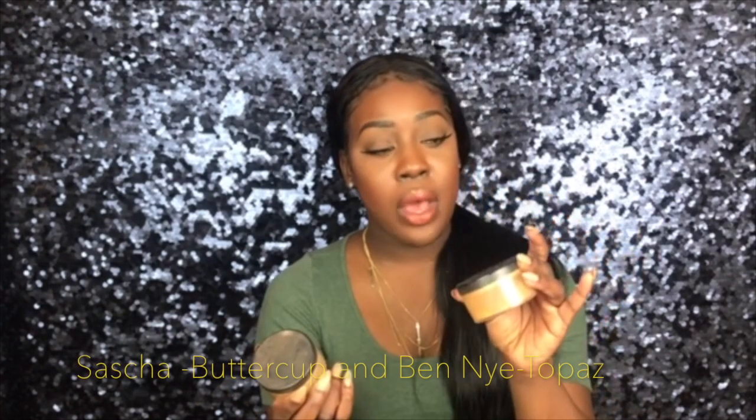So we're gonna talk about setting powders, and I have quite a few, but the two I'm going to talk about today, which I've been loving, I feel like this is kind of a throwback. This is the Sacha Buttercup setting powder. Everybody knows Sacha Buttercup setting powder. It is like a cult favorite. Everybody loves it. I really, really like it. But what I really like though is this other powder, the Ben Nye Topaz powder. And these two together, the Sacha with the Topaz, so amazing, so good, so perfect for my complexion.